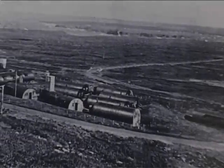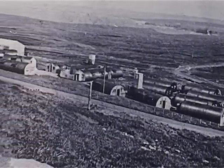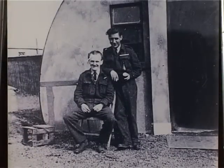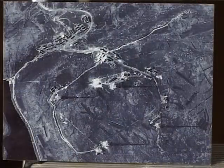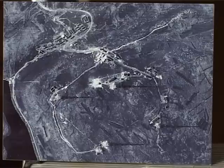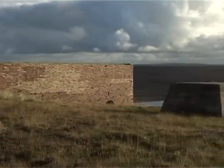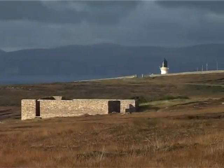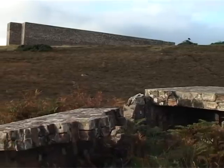With the start of World War II, Dunnet Head became an important strategic location for military communications and guidance systems for aircraft travelling across the North Sea to targets in Germany. Large camps were established with tall transmission and receiving masts. After the war, removable items were taken away or sold, and the camps were abandoned. All that is left now are remains of foundations and the brick structures that protected communications equipment.